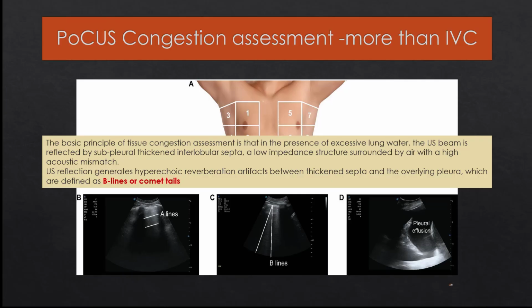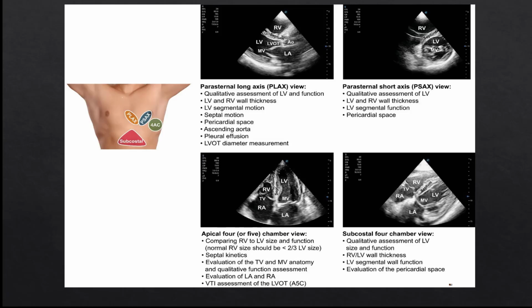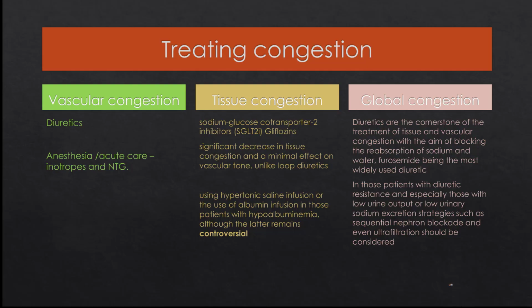Congestion assessment will include scans of the lung. What you would be looking for would be pleural effusions and B lines. I will post a link to a video that I've made on lung assessment for a better understanding of lung ultrasound, should you be interested in pursuing that. You'd also do a full cardiac scan, of course, to look at whether there's any significant cardiac contribution to your congestion. How do we treat congestion?